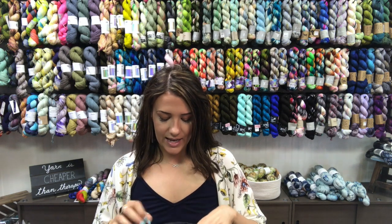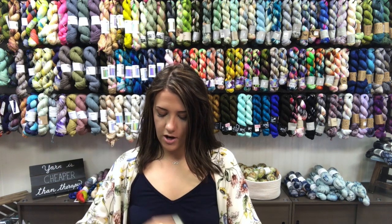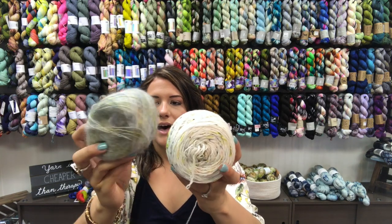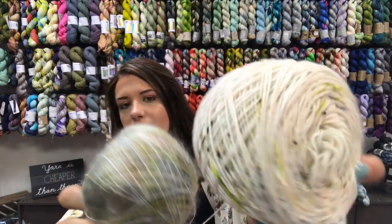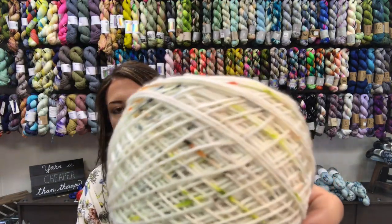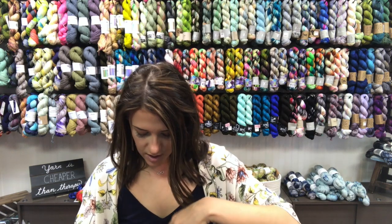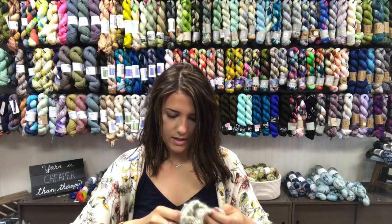My project that I cast on is out of Suburban Stitcher yarn. And the colorway is called La Boheme. It's the same colorway on both the sock and the mohair. Very pretty cream with green and navy and just a little bit of pinky peach speckles. And the green and navy just kind of melt into the mohair a little more, giving it that darker hue, which results in this.